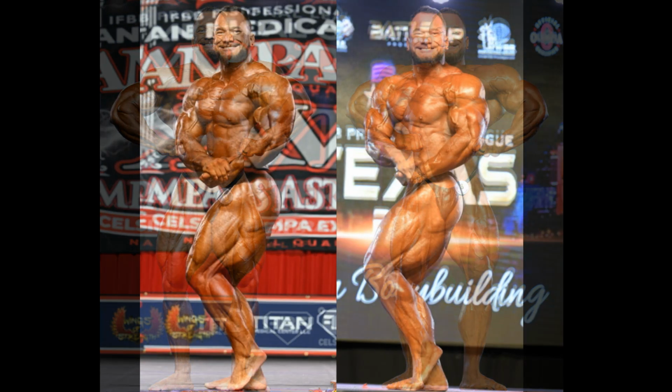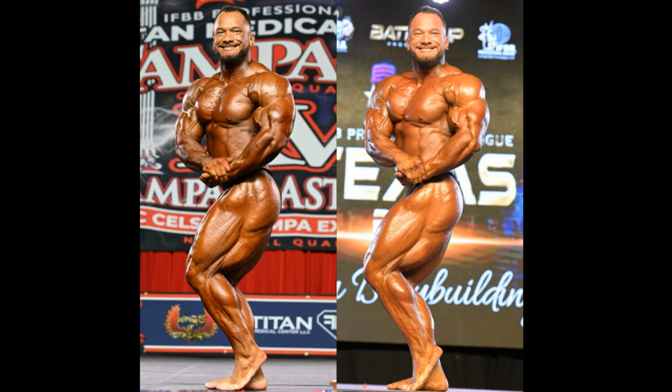Turn to the side. Side chest development. Taking a close look here, ignoring the lighting, the separation in the wheels looks just as good. Hanging hamstring. Hey, the guy was conditioned at the Texas. It just looks like his delts have more pop, more wow. And you can see that here as well. Midsection looks identical.